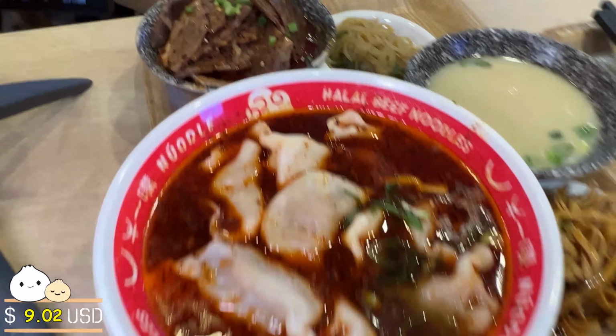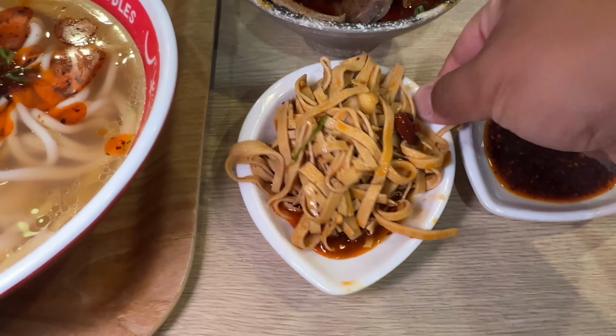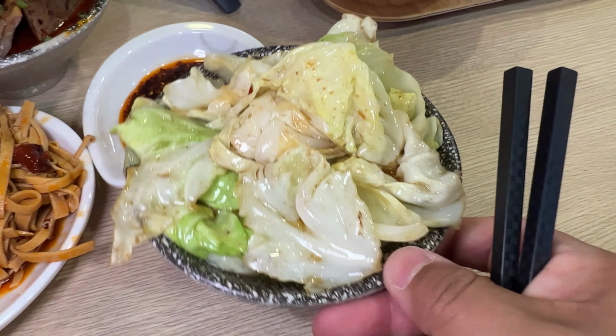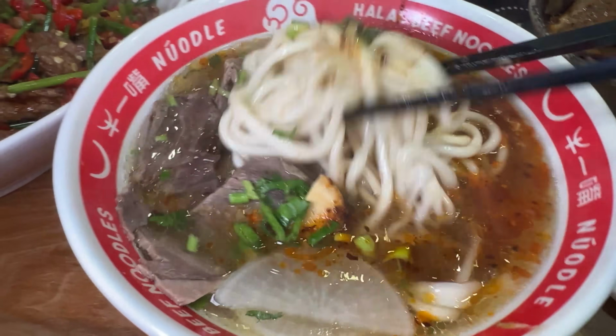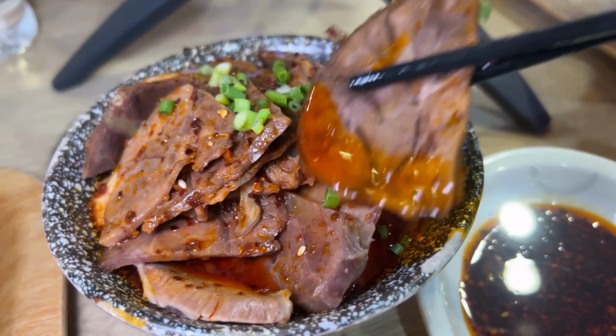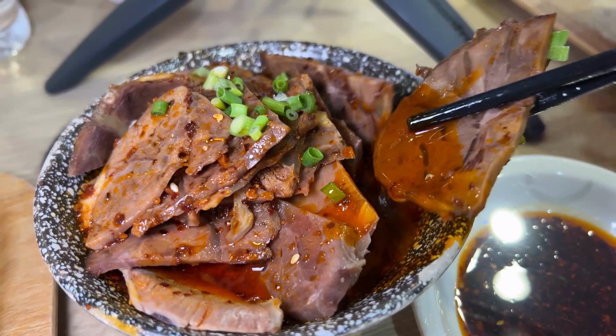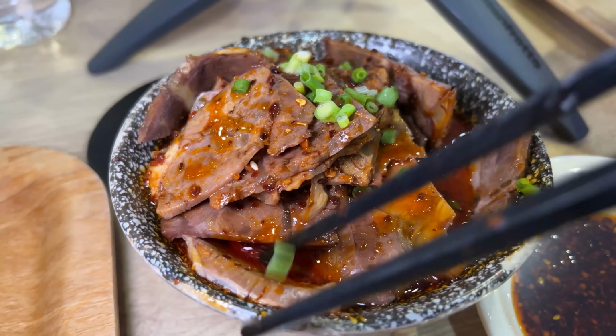Food is here. I got a regular la mian, Hunan spicy beef. I got the sour soup dumpling, a plate of cold sliced beef, tofu strips, ooh, stir-fried cabbage. I love this. Some lamb skewers, and of course the beef noodle soup. This is the regular signature beef la mian with some thick noodles for some additional chewiness. Hunan beef, tons of chilies in here and cilantro. I'm really excited about this. Sliced beef, and I love this because see all the tendons coursing through the meat as well. Fried beef is delicious. Like I said, the tendon coursing through this provides an even chewier texture.